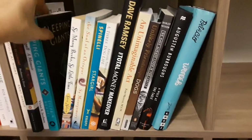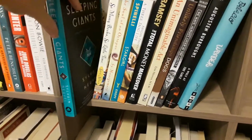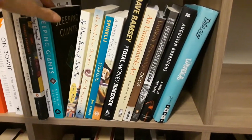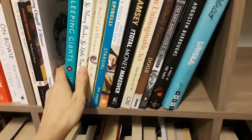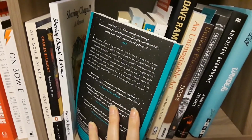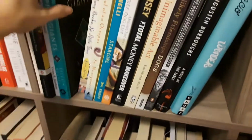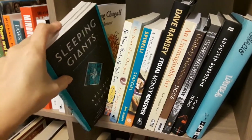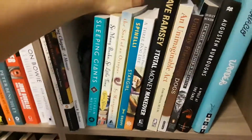So, Sleeping Giants by Sylvain Neuvel. I've heard this talked about a lot and I've heard it's really great. I'm going to buddy read this with my boyfriend. It's about, I think, a girl who discovers a giant hand in a hole. That sounds very strange, but I don't really know much more about it than that, honestly. I don't know if it's a robotic hand or some type of creature, but I think the story takes off from there. And there's a sequel, I believe, to this book.